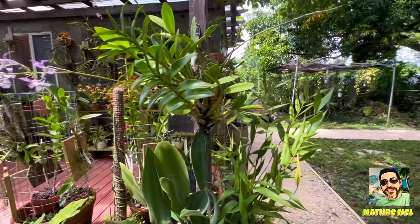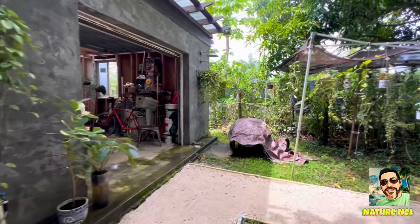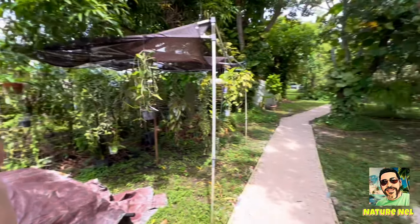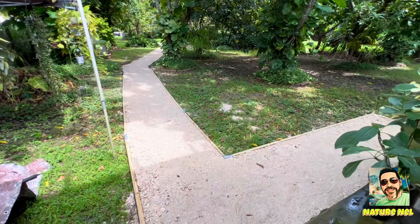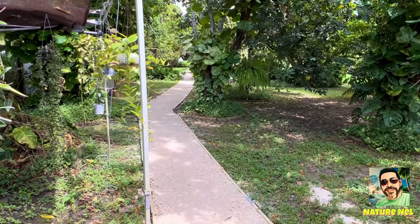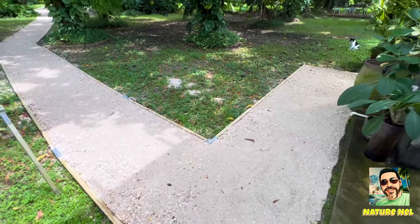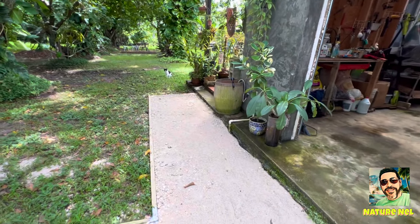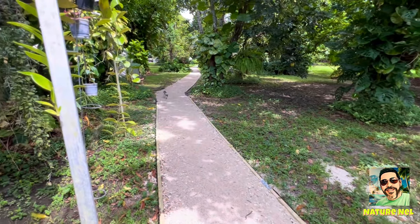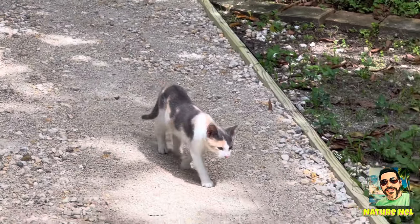But anyway, let's see. I want to show you. Oh, let's go in here. I want to show you what we're building, and when we say we, I always mean Lewis when it comes to building things. Look what he's building for me. It's going to be a beautiful concrete path all the way to the house. So now when we walk here, we're not going to get our feet wet. I have a little step up that I can go before I go into my orchid house. Here's Savannah testing out the new grounds. Hey, Savannah.